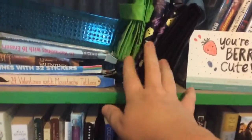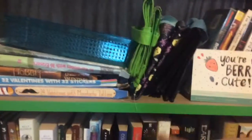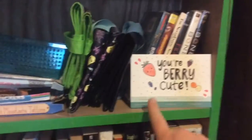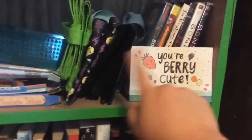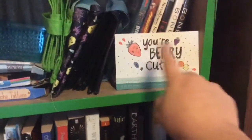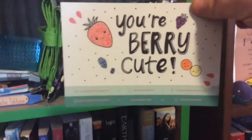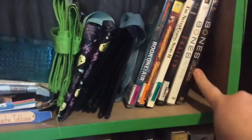But yeah, and then I keep my reusable bags right here, like my smaller ones. I have a bigger freezer bag that's in my closet, but my smaller ones that I use more, I keep out here. And then I have this little sign from ColourPop. I colored it. These little droplets were already red, but I colored the rest of it with some washable marker. And it's really cute. And then I got a couple movies here.